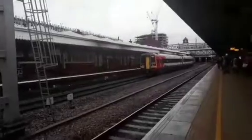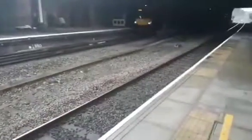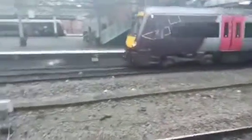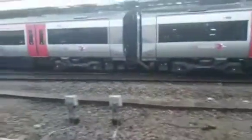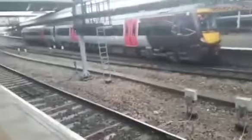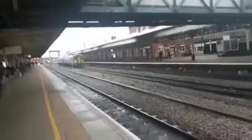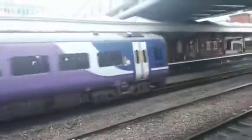Is that the one where we saw a thingy? Throwing the thingy. Right, so we have a terminating CrossCountry Turbostar. The two engineers' trains I saw, the first one was heading to, I can't quite remember. And the second, no, it was heading to Rugby. And then the second one was heading to, I can't quite remember where that was going. But I'll find out. But now is 158855, if I remember correctly. Yeah, 158855 with the 1417 Northern service to Leeds.